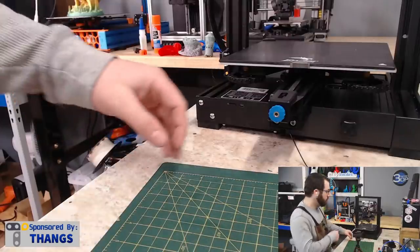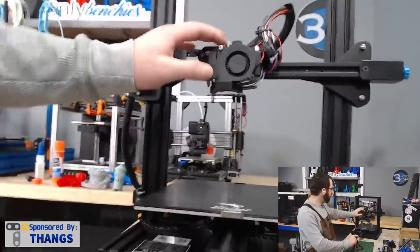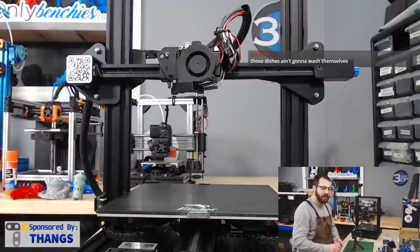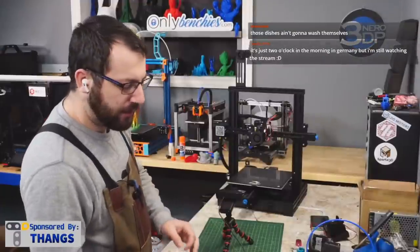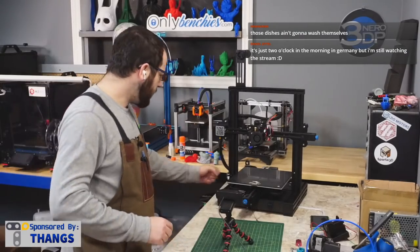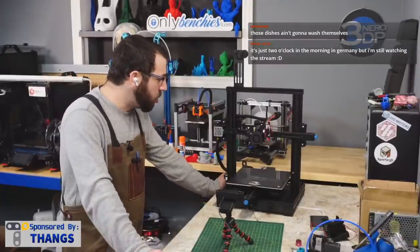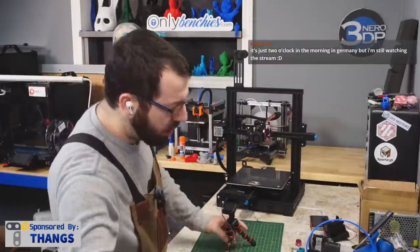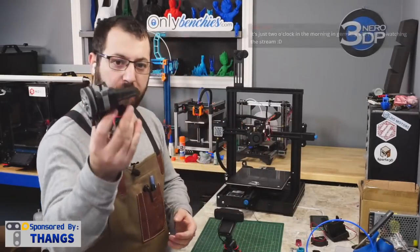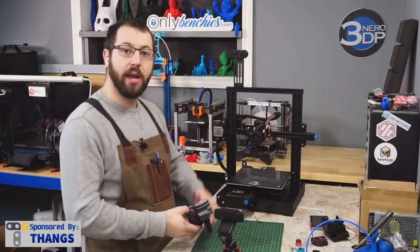Now, for those that remember, this extruder hot-end combination didn't gel well. It didn't mesh properly in more ways than one. So we are going to rip it off, and I have a Voron M4 extruder we're going to slap on. And then we are going to somehow make a hot end.